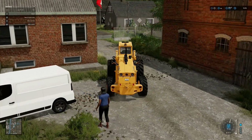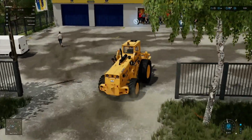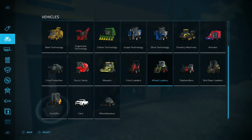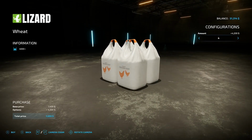So I'm going to drive on down to the store and I will buy at least 2 bags of chicken feed. So here we are at the dealership. I'll just park this off to the side for a second. Hop into the store and see how much a chicken feed bag costs. So $1,400 per bag. We can easily buy 4 at that price, and that will keep our chickens going for quite a while. So let's do that.